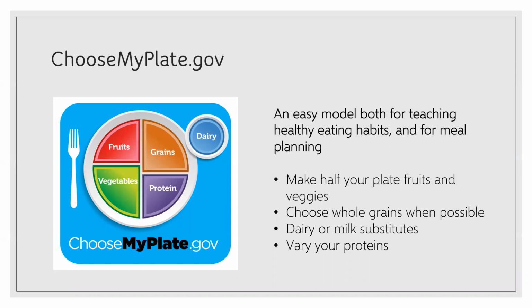The remainder of the plate is split between protein and grains. These are the starchy foods. We think of pasta, bread, rice. When you can, the guidance is to make these grains whole, things like whole wheat bread, brown rice, whole wheat pasta, or gluten-free substitutes as well for those of your kids who are sensitive to wheat and gluten. And then similarly, many of us are sensitive to dairy, so milk substitutes are just fine. If you prefer almond milk, soy milk, oat milk, those all make great substitutes.